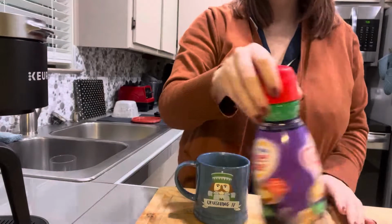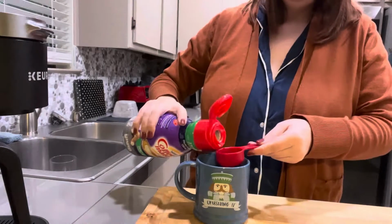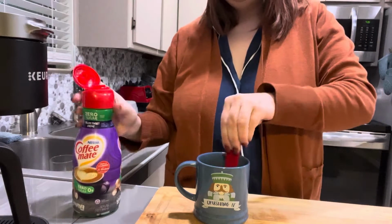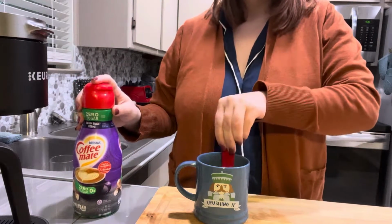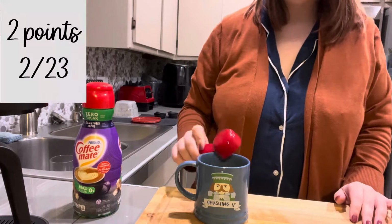I always start out with this Coffee Mate sugar-free creamer. It's my favorite. I think it goes with any flavor coffee you have. It's 1 point for 2 tablespoons or up to 6 tablespoons for 2 points. So if I have 2 cups of coffee, I'm still good on my points.